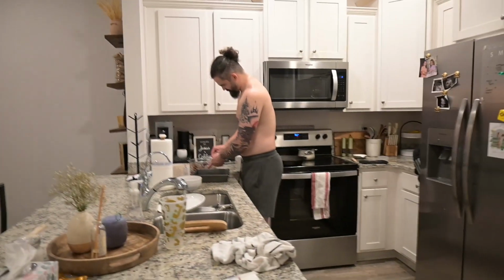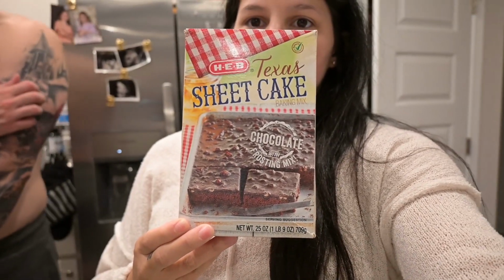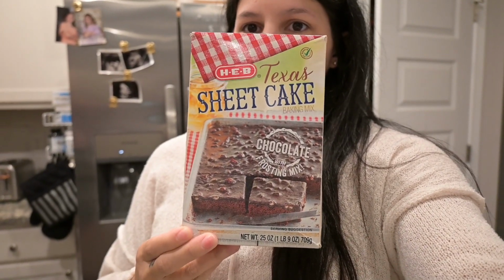So it's still Monday. Wade is making some Texas sheet cake over there. If you don't know what that cake is, I feel sorry for you. It was his groom's cake. I ordered boxes off Amazon because they're so good. They're from HEB. Let me show you guys the box. This is it. If you love chocolate cakes, you'll be obsessed.